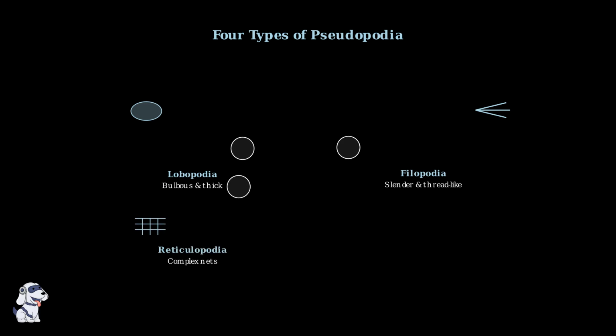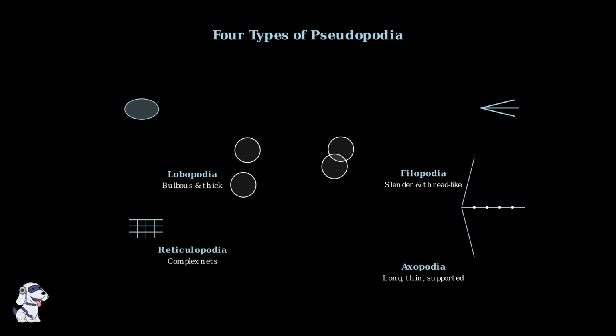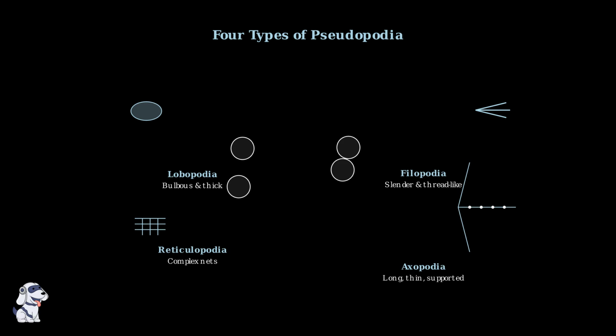Reticulopodia form complex branching networks that can merge and separate. These net-like structures are particularly effective for capturing small prey over a wide area. Finally, axopodia are long, thin projections supported by internal microtubules. These rigid structures can extend far from the cell body and are used for both movement and feeding. The key takeaway is that pseudopodia are temporary, versatile structures formed by cytoplasm pushing against the cell membrane. Different types serve different purposes, making amoebas remarkably adaptable to their environment.